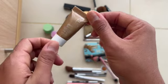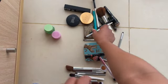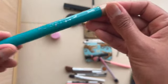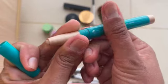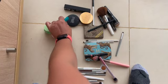Becca Ignite Liquid Highlighter in Passion. I did not use this. Thrive Cosmetics Highlighter Pencil Brightening Highlighter in Stella. I used this once as an inner corner highlight. Oops. And apparently I'm losing part of it.